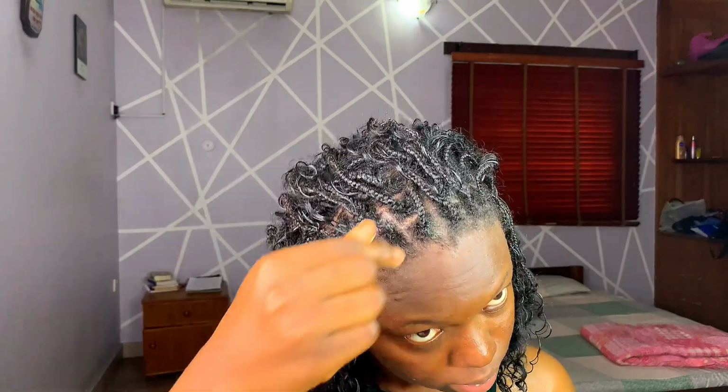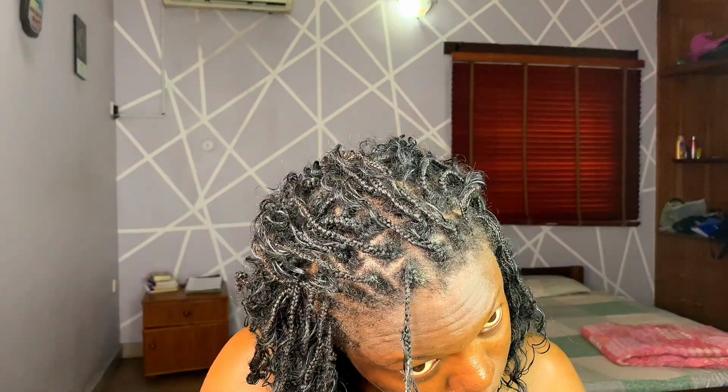So now I'm going in with my shea butter. This butter, you can get it from any supermarket. It's very, very nice. As you can see, I'm applying it to the length of my hair. It helps to seal in the moisture. We went in with my deep conditioner, so now we're going to seal in that moisture so it doesn't dry out.